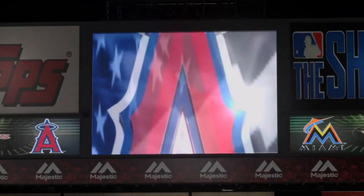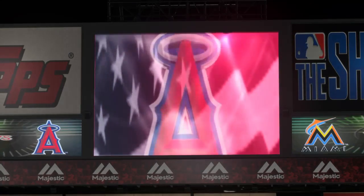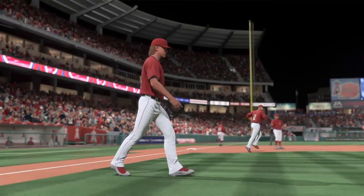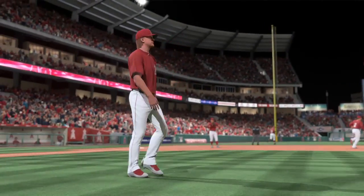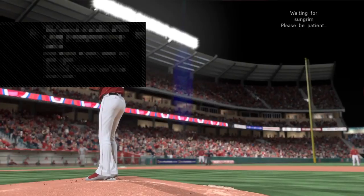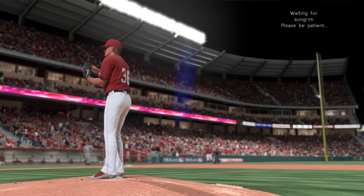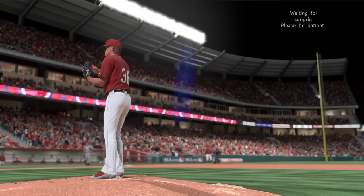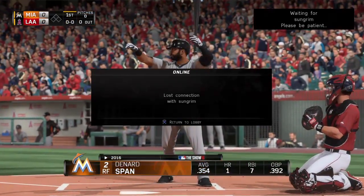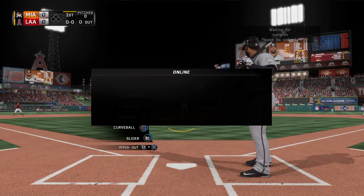Now from the home of the Angels for nearly a half-century, there's a look at Angel Stadium of Anaheim. Tonight, it's the home opener for this new season between the Miami Marlins and the Los Angeles Angels of Anaheim. Angels baseball comes your way next. Denard Span heads for the batter's box, and we are just about ready for some evening baseball. Right fielder, Denard.